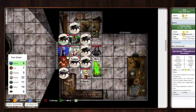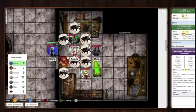Fail. And the last one passed. And as a bonus action, she's going to move over here. And the bug comes with you, because it's basically on you. Yeah, it's attached, like attached to your face arm.